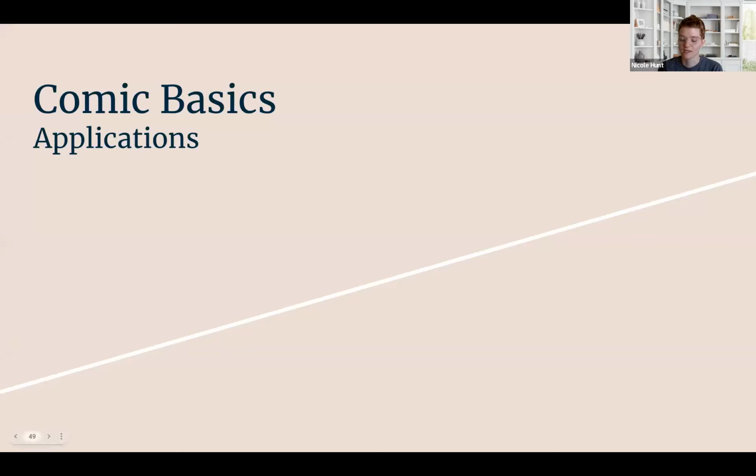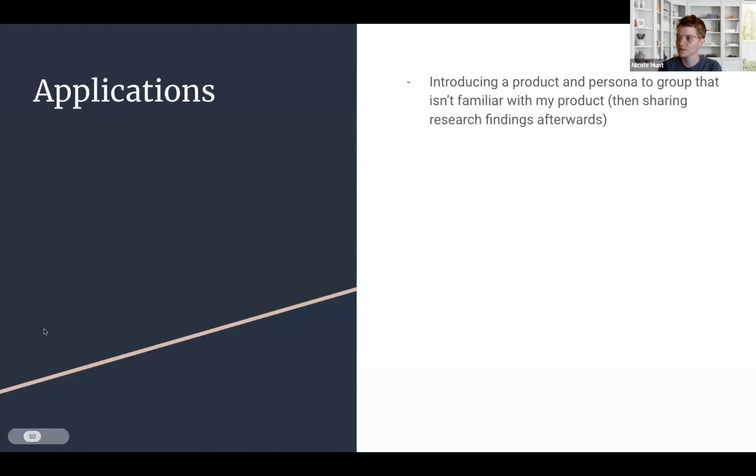Okay, so some of the applications with comics that we've talked about so far, and a couple things maybe I haven't mentioned yet, are first, I have used comics just to introduce a product and a persona to a group that isn't familiar with my product. And then I'll share research findings afterwards. So I'll make sure everyone is on the same page.